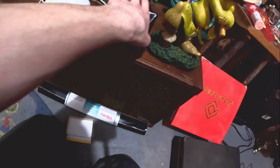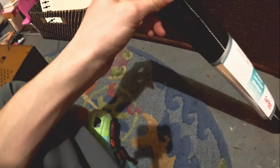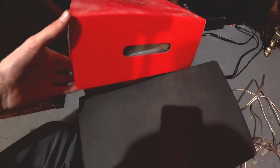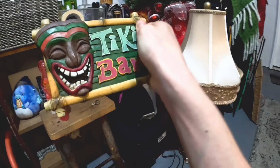And all this is sitting on is this giant old speaker. It's a Columbus Series Pinta? Yeah. Okay. It's really old. Yeah, really, really old. This is nice. It's adhesive, you know, that stuff you wrap. Wrap stuff, yeah. Over here we got shoes. Dream Pairs, dream pairs. Yeah, they're boots. Got a bubble gun. Got Tiki Bar.